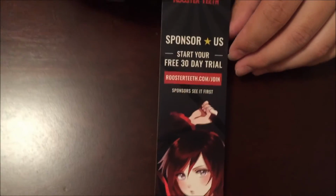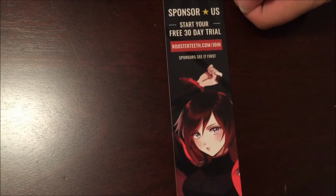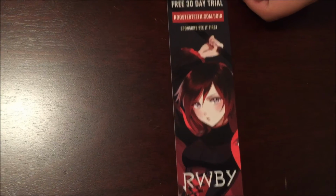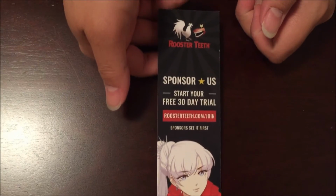The little bookmark from Rooster Teeth for the RWBY series. There you go, this is the other side of it.